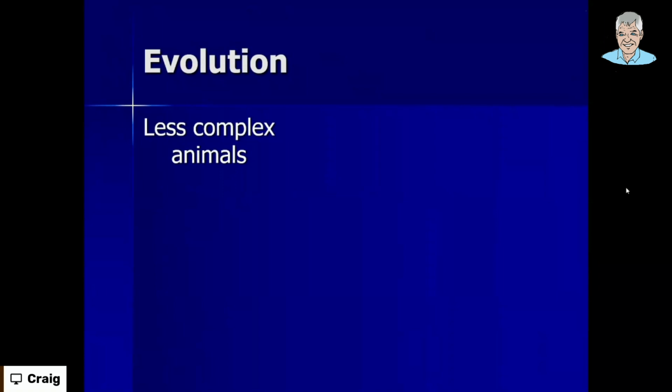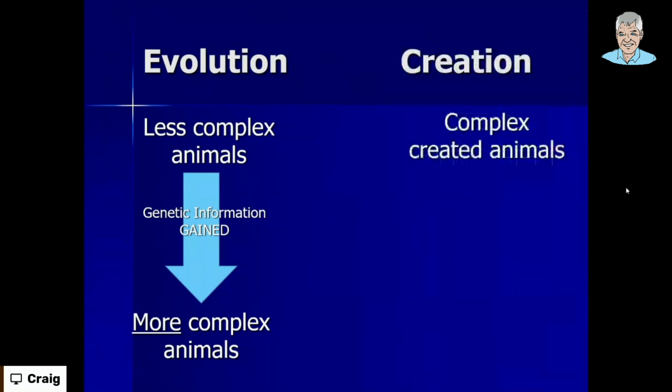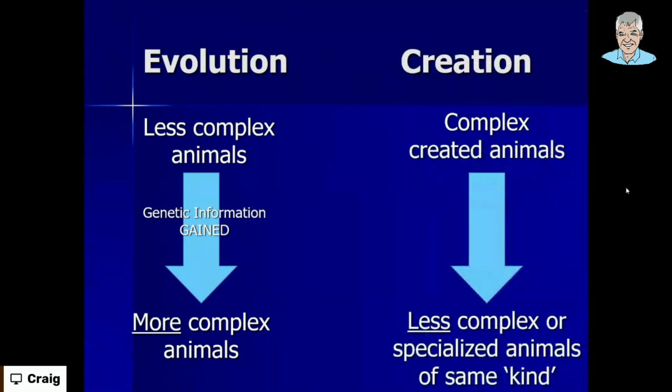So evolution, in summary, is basically saying that less complex animals become more complex animals. And that has to happen when you go from an amoeba through to a human by genetic information being gained in the organism. Creation is fundamentally different. We're saying that God created complex animals and that over time they become less complex or they become more specialized, but they remain within the same kind, as the Bible says, that creatures reproduced after their own kind. So genetic information has to be lost or at least modified through mutation in that process, but it's never gained.